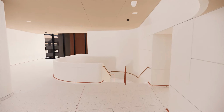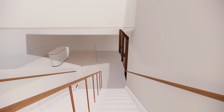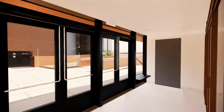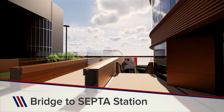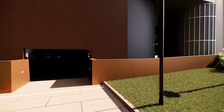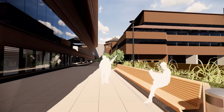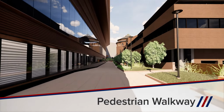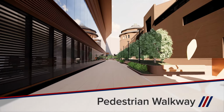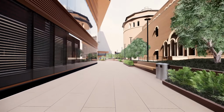So now we're going to head to the walkway between buildings and the connection to the SEPTA station. There's a short stair here. There's also an elevator through these doors. And here you can look across the bridge, across Health Sciences Drive to the SEPTA station. Lot 7 there. And then we'll turn and go down this walkway between the two buildings. Really pedestrian focused, lots of landscaping, hardscaping. There'll be benches, seating. Just a really nice place for someone to go and rest and have a little bit of respite.